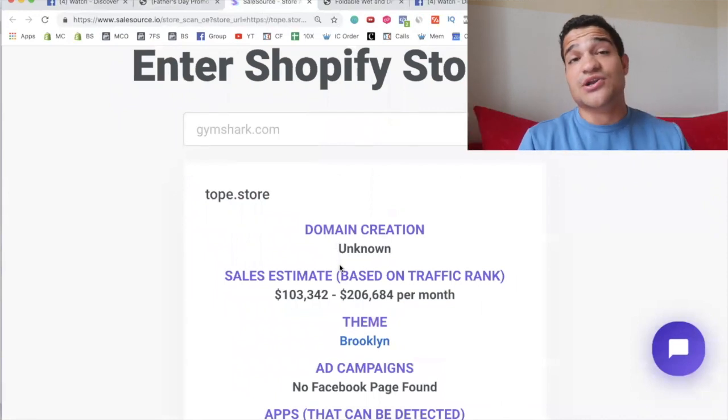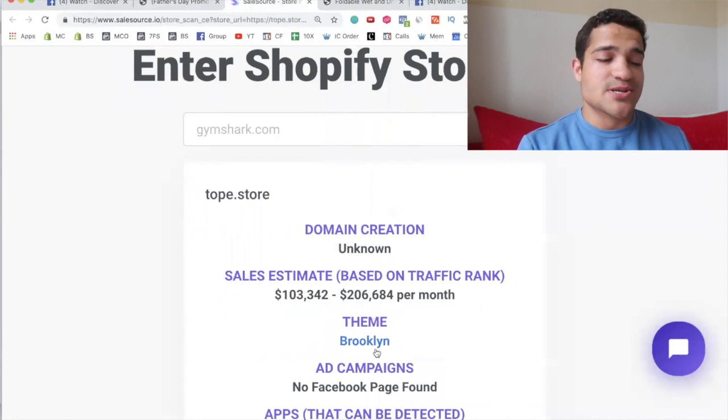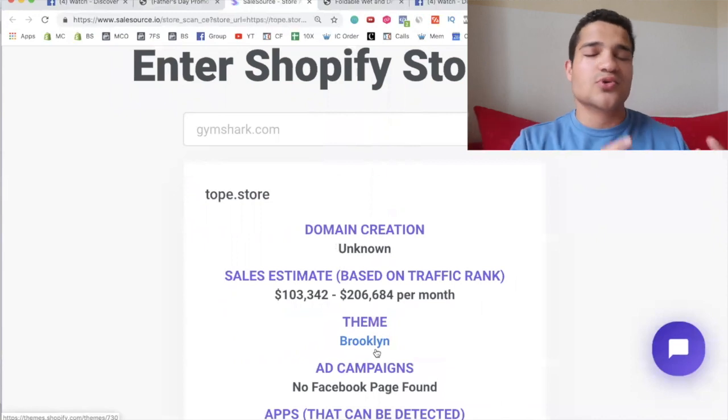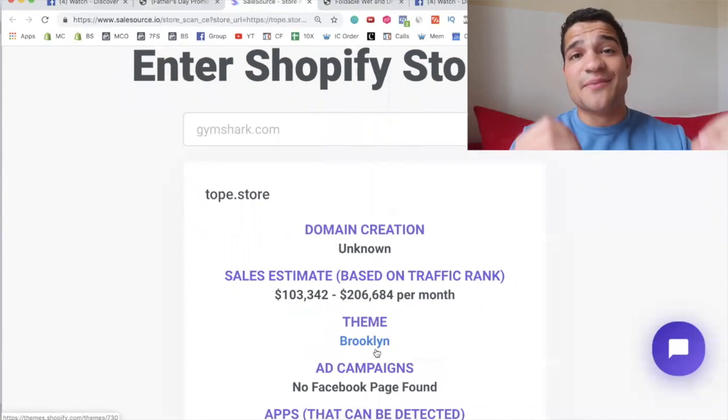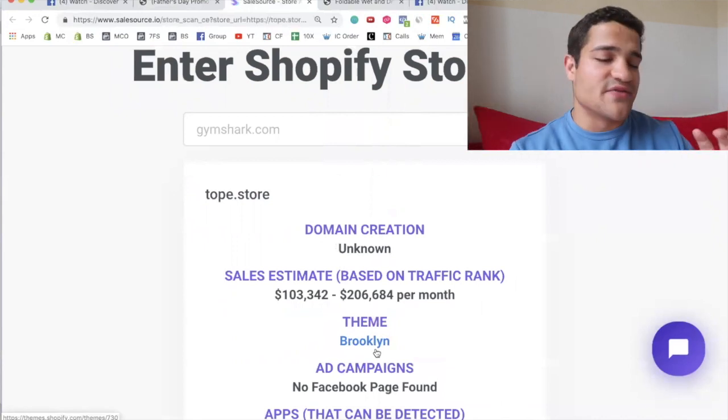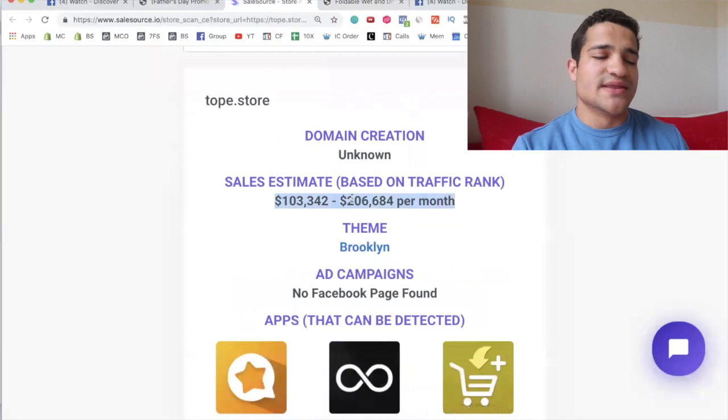Domain creation says unknown. I'm not really sure why. They're using the free theme Brooklyn, so if you're thinking, hey, which theme should I use, you can go with a free one like Brooklyn, Debut, Venture. I've shown a lot of stores that make 6 figures or more every month with very simple themes, no expensive themes. So you can see 100,000, 200,000 per month.